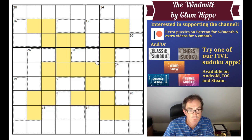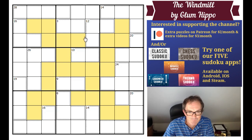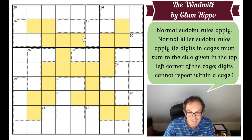And Mark, who test solved it, said it's exactly the sort of puzzle that we hope to bring you more of in our Killer Sudoku app, which we're working hard on at the moment. I hope it will be released sometime next month with a fair wind. I can tell you that some of the puzzles I've already tested for that app are beyond belief. They are really stunning. So what have we got?